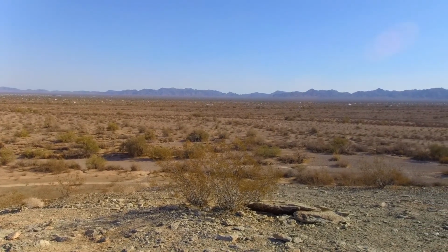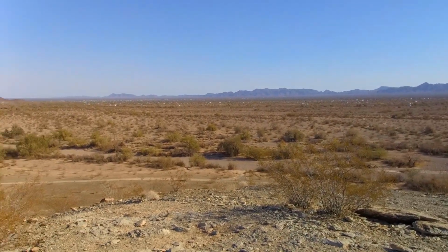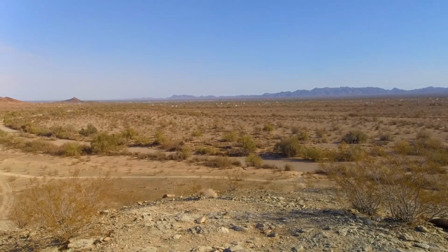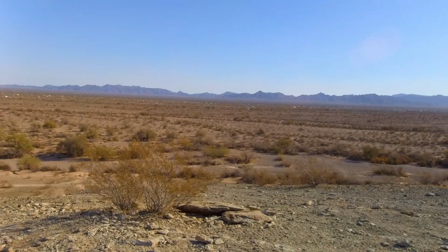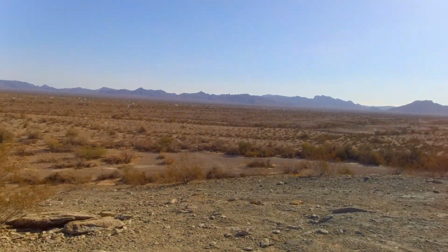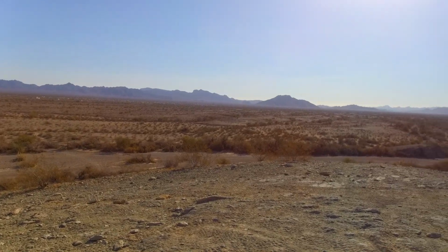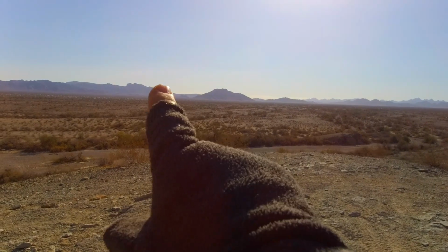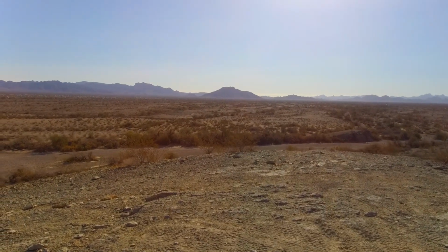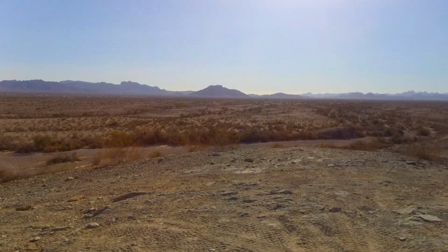And I do believe that this great big wash that I just walked through and showed you is part of Tyson Wash. It runs right through the town of Quartzsite to the north side. And looking back towards the east where the sun is, my vehicle is parked out that way somewhere just beyond the wash and the little basin in between, and back to Kofa.